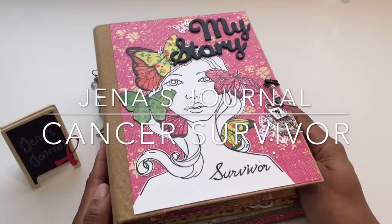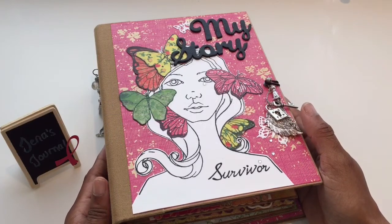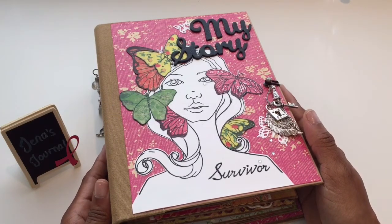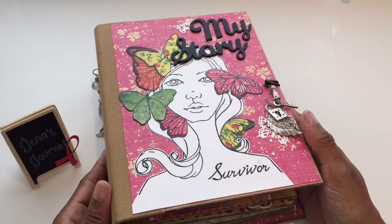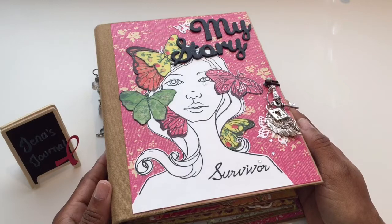I received a request from Michele to make a book for her friend Jenna, who was starting her breast cancer survival journey. And it was the first request that I'd received of that kind. I was a little bit scared at first. I didn't know what I wanted to do as far as to make a project like that. I gave it some thought.